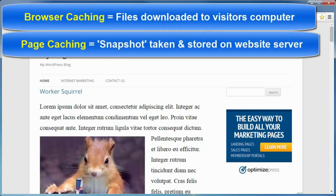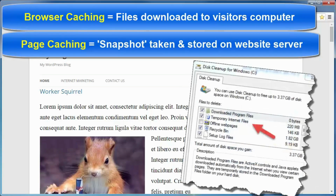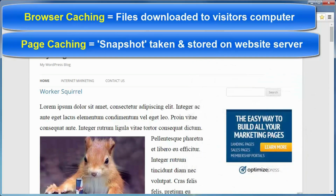Now, browser caching is when the browser of the site visitor stores or downloads some of these bits to the site visitor's computer. These bits are also called temporary internet files. So when the site visitor returns to the site, those stored bits are more quickly pulled from the visitor's computer than if they had to be pulled all the way from the web server the site is on. So the benefit of browser caching is only seen after the first visit to the site.